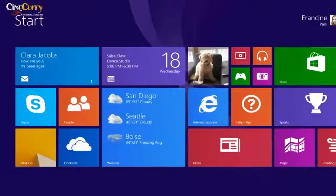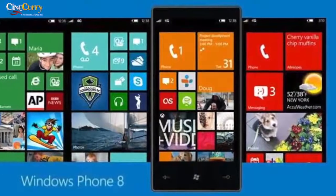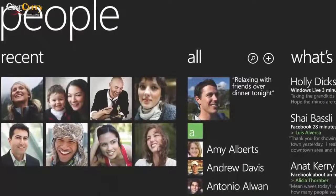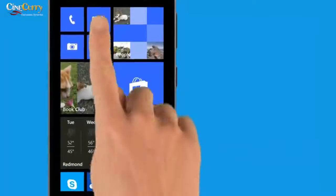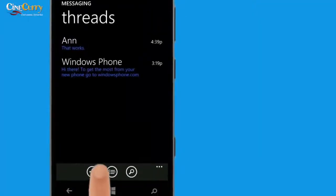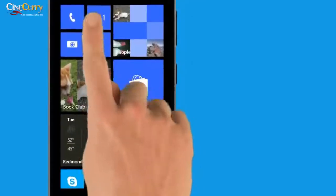Hopefully, Office for iPad is a sign of an interoperable future, but we would clearly love to see an official Gmail client, for example. 97% of smartphone users aren't on Windows Phone yet, and the process of switching needs to be made easier. Unfortunately, that means Google and Apple need to put in the effort as well as Microsoft.